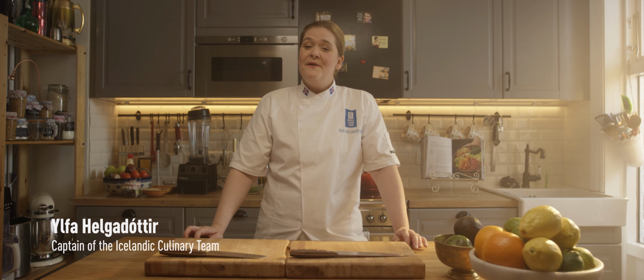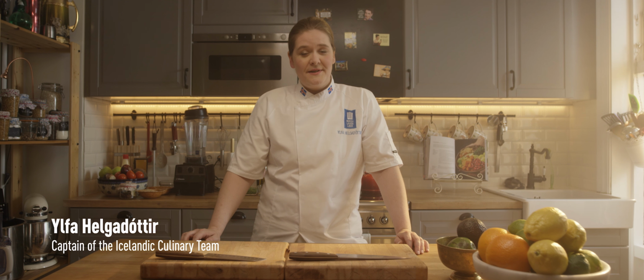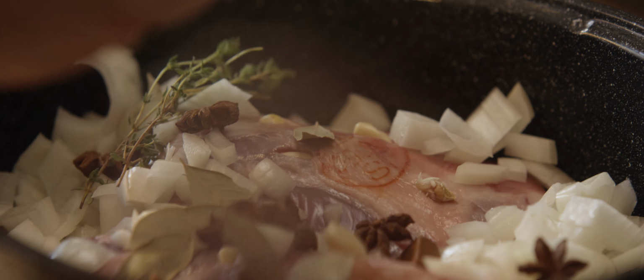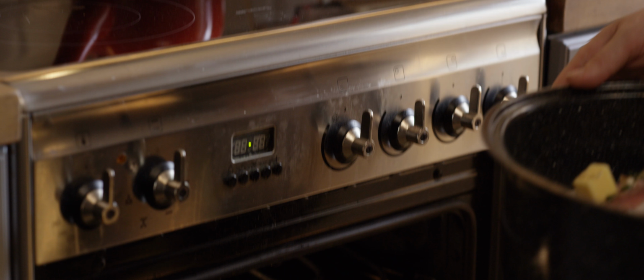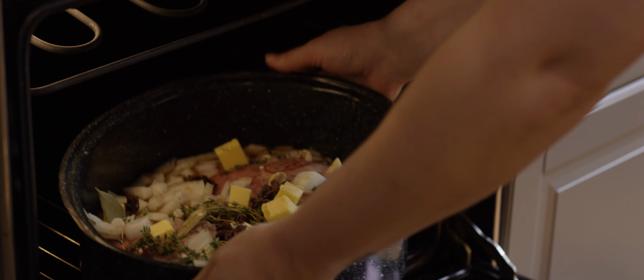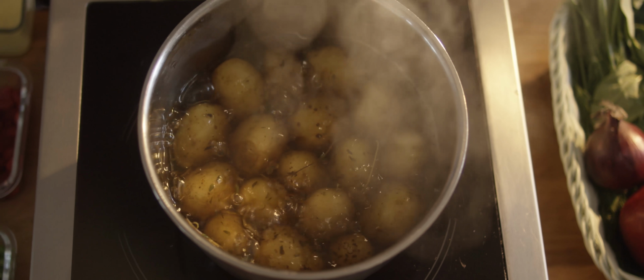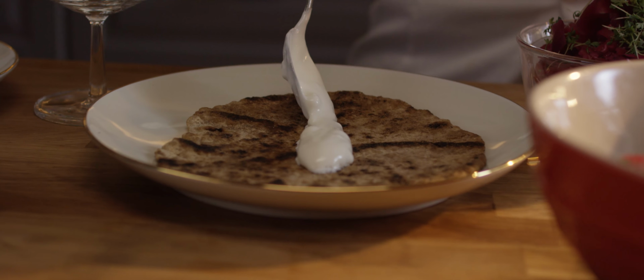Today I'm gonna take a very traditional Icelandic Sunday roast and give it a little flair, using the Icelandic lamb, which is in my opinion the best lamb in the world. I'm using the same condiments my grandma would serve, but just changing them up slightly. So we'll have the peas, red cabbage and small potatoes. And to top it all off, I'm gonna serve it in flatkökur, the Icelandic flatbread.